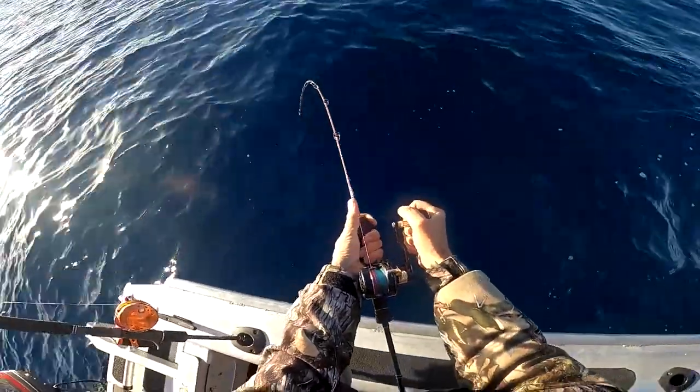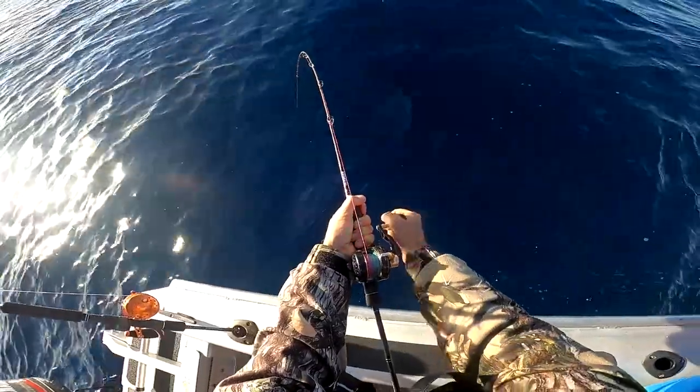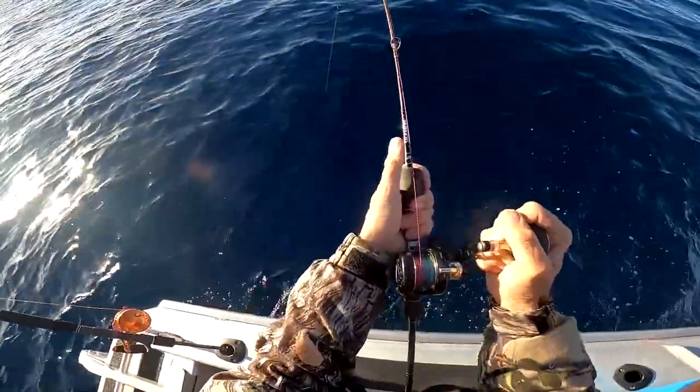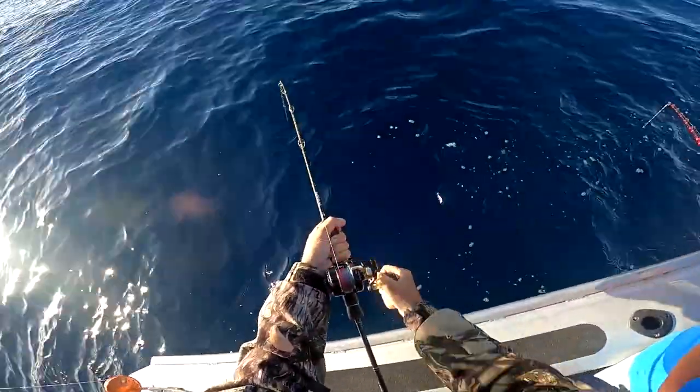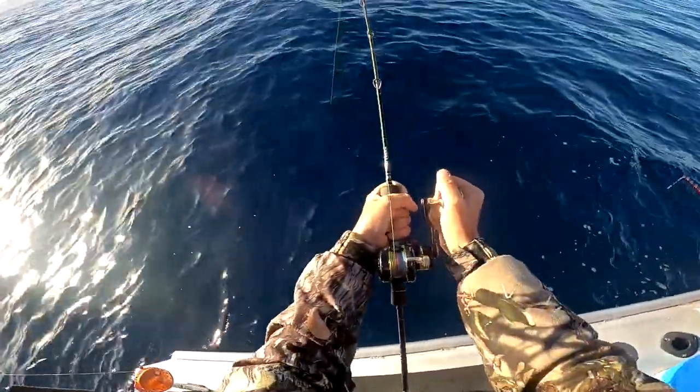I'm pretty new at the slow jigging, so I don't really know what I'm doing. I've got to be so careful I don't snap the rod like I did last time. I high sticked it too much. That's not a bad fish. Be interesting to see what it is, because the junkie jig's not bait, it represents a fish, so this will be a predator fish. It's coming in pretty fast, so I don't think it's very big.